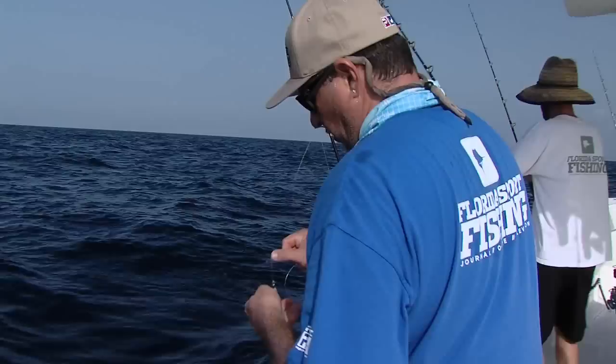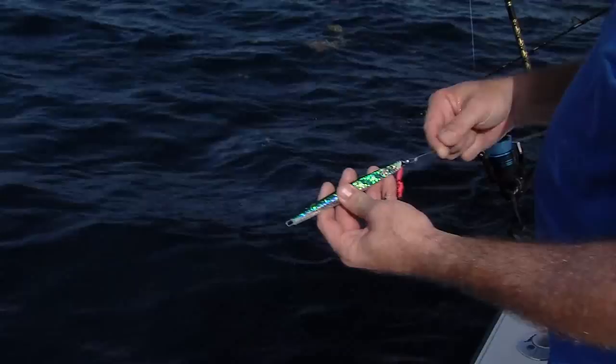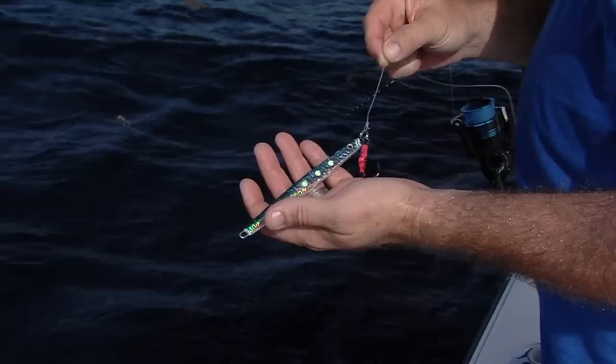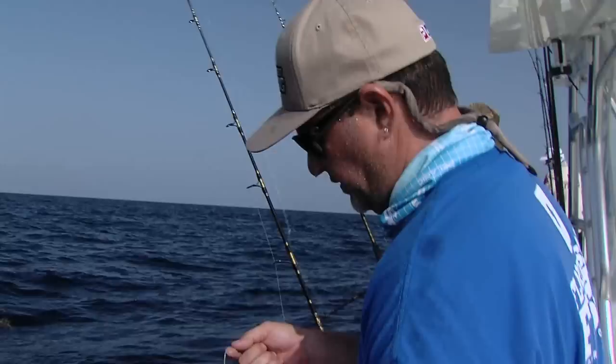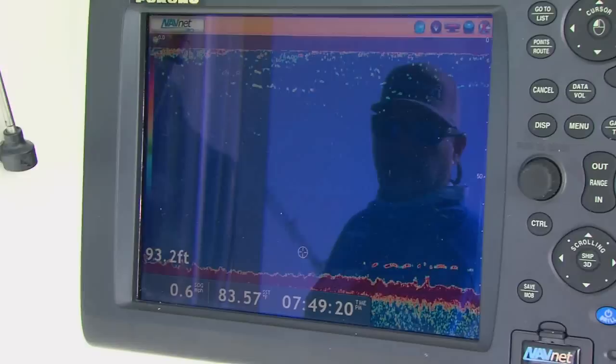Just fishing a combination of bait and jigs. This little vertical jig here, rigged on some 60 pound mono. Drop it to the bottom, work it throughout the water column, and everything will eat this. Everything from snapper, grouper, and of course the good old Bahama barracuda. Let's get re-rigged, chafed up the line there a little. Look at that fish right there on the bottom, Boone, right off the bottom, 5 feet, some nice readings.